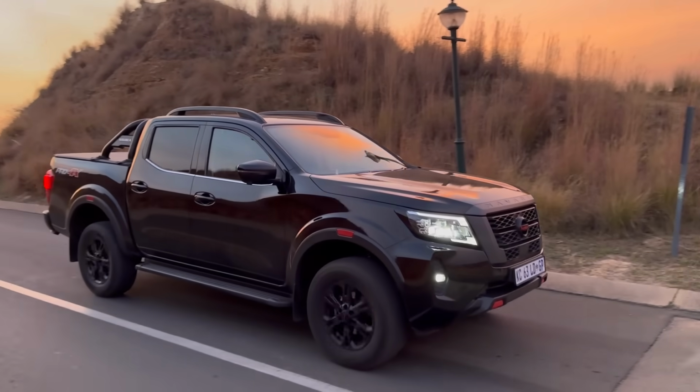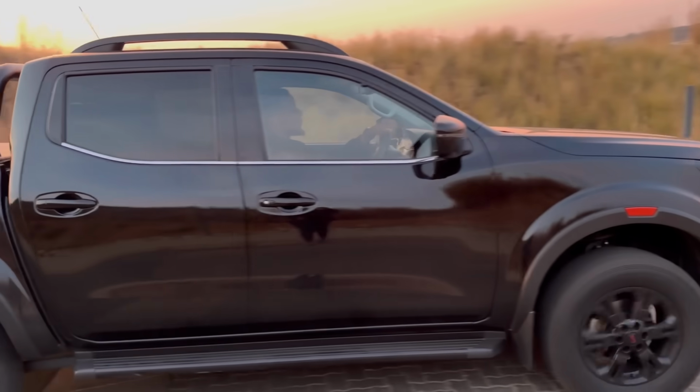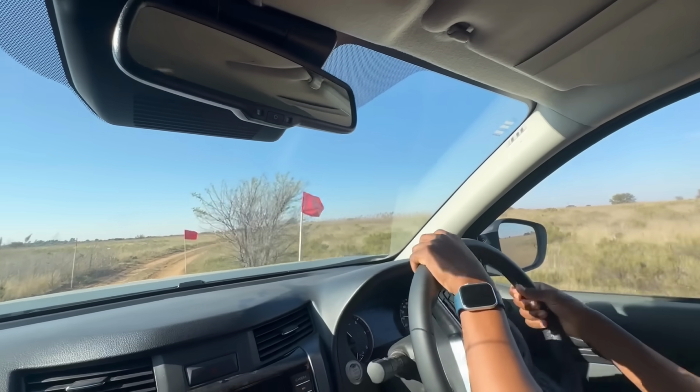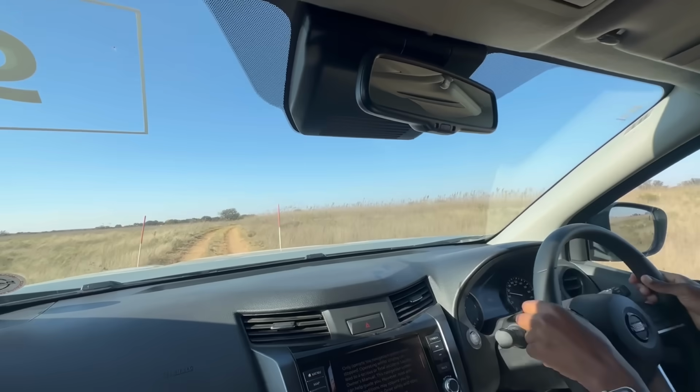Welcome to the Nissan Navara 4 Pro X. You've been asking for this review for months. Well, here it is. I present to you the ultimate Nissan Navara review.